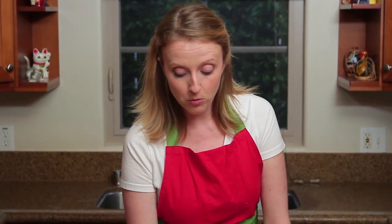It really works well. I use it to cook with everything. I baked with it, I cooked with it, I saute with it. It's really, really awesome. So that's that one. You can always use a vegan butter to replace butter.